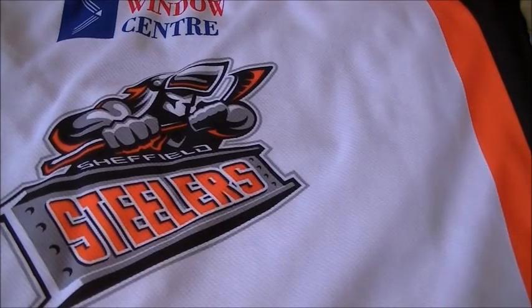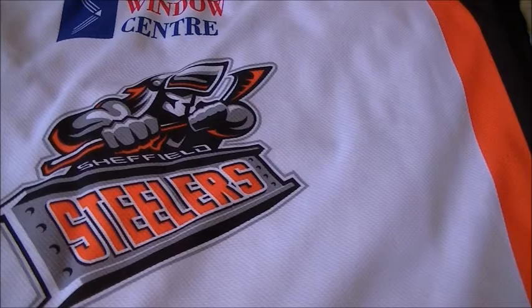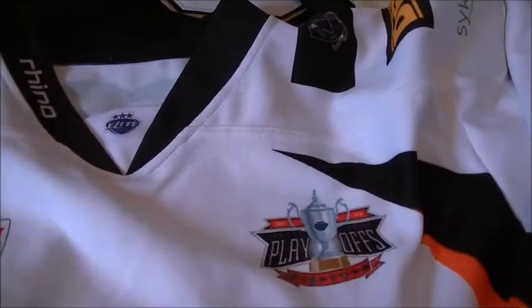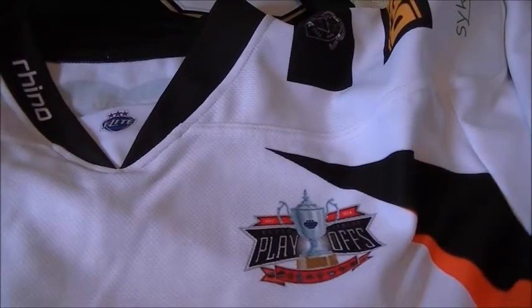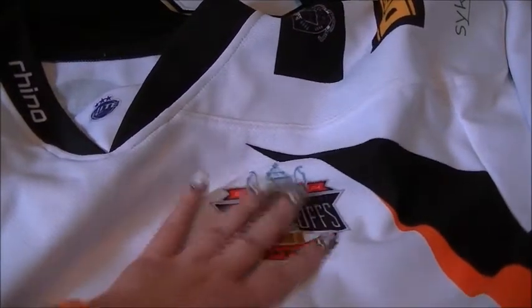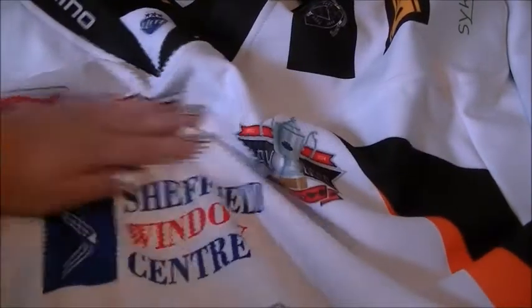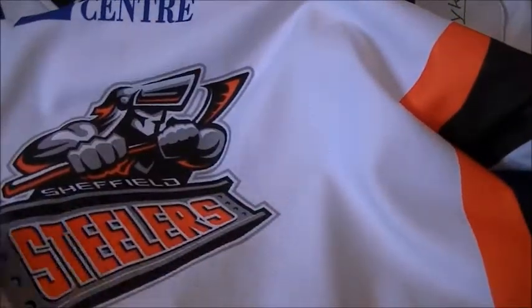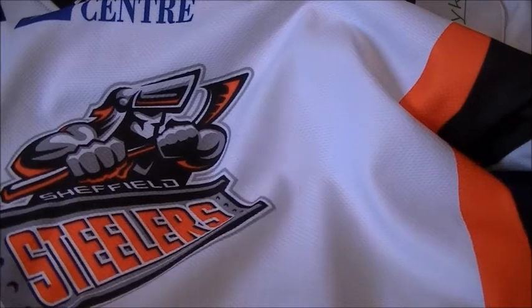Now, remember how I told you to pay attention to that jersey? Here it is. The very jersey that you wore in the playoff final, where they won the cup. So, just says Elite League Playoffs. Sheffield Window Centre. And the logo has some slight marks on it because it is game worn.